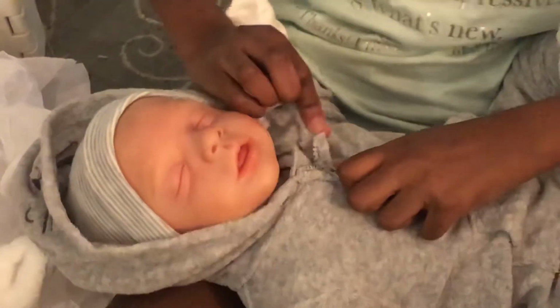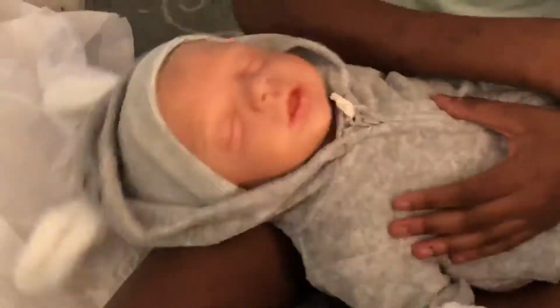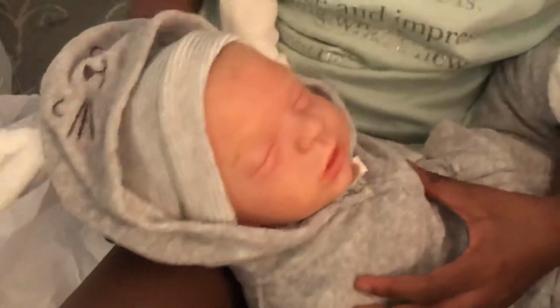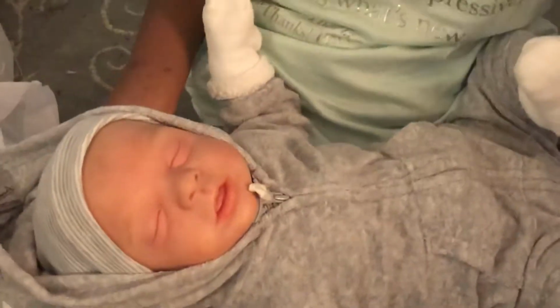And I believe, if I remember correctly, Clark is 5 pounds and 12 ounces. It feels like 5 pounds. I'll check that and correct myself below. Oh, he is adorable. Move your hand so I can take a picture. Okay, I got that picture. Move your hand. I know, I'm being so bossy. I'm sorry.